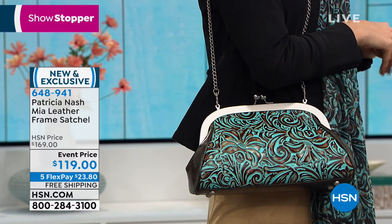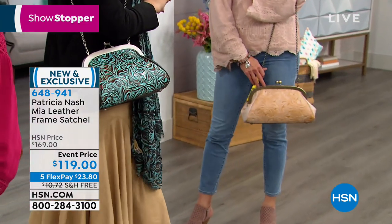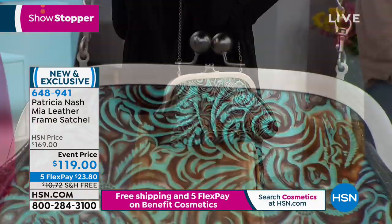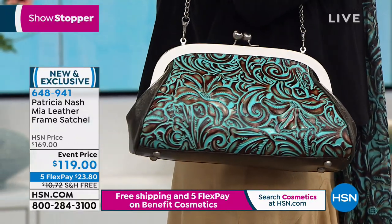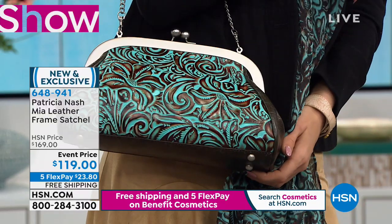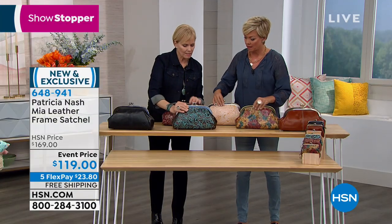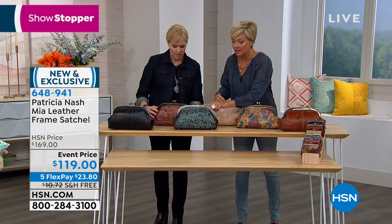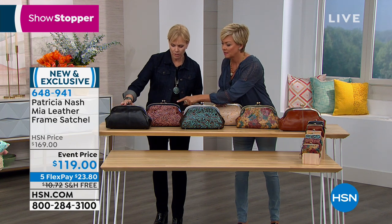In fact, if you go to hsn.com, get ready to have some fun. Look at the turquoise tooling in that. And then that brushed hardware looks almost like a silver frame, doesn't it? It looks like it's sterling silver. It is not, but it looks like it is. Let's separate them out based on the hardware. This one is like a satin silver in the turquoise tooled. And this is a brushed nickel in the red tooled, and the brushed nickel on the black.